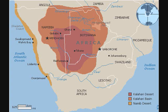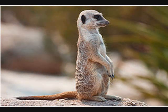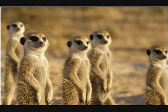Meerkats live in the Kalahari Desert in the southern part of Africa. They are part of the mongoose family and have an upright posture. Meerkats are often seen in groups, and several families may live together in their large communities. A group of meerkats is called a mob or gang. Meerkat groups utilize several different burrows and move from one to the other.